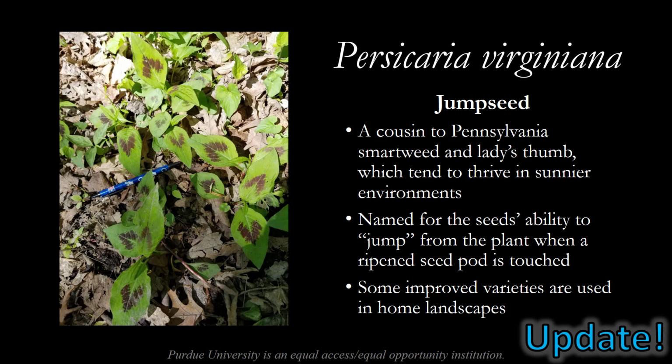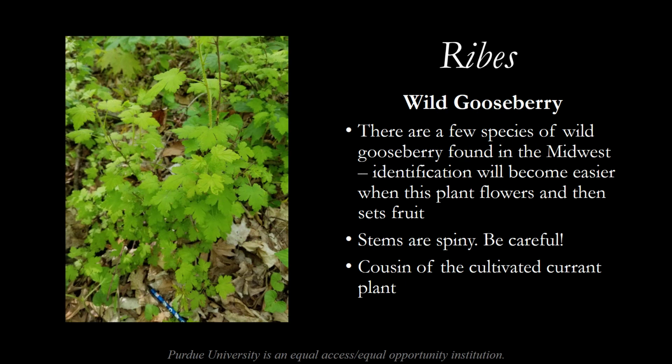This plant is named for the seed's ability to jump from the plant when the ripened seed pod is touched. Some improved varieties are used in home landscapes. Jumpseed plants with distinctive watermarks, like we discussed last week, are popping up in more of the wetter areas of McCormick Woods.